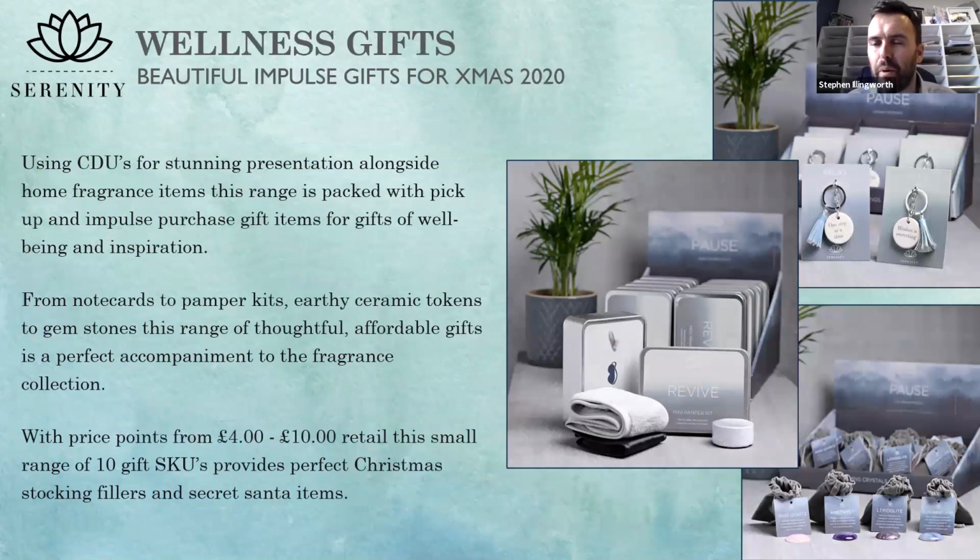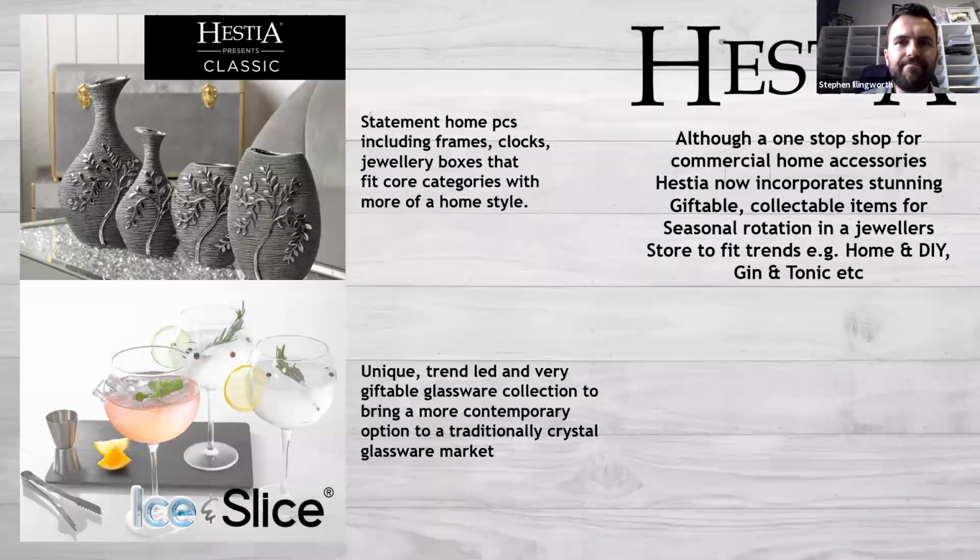They're also, though, supported, unlike many of its competitors, with a fantastic impulse-driven giftware range with revival kits, little stones for health and well-being, and even little ceramic key rings with tassels to just really provide a nice, thoughtful, affordable gift accompaniment for that fragrance collection. Price points from £4 to £10, this small range provides a really great stocking filler option for Christmas 2020.